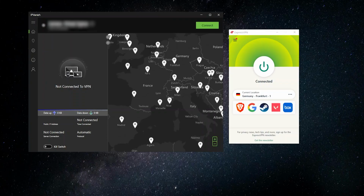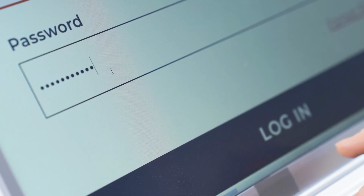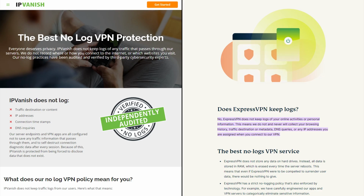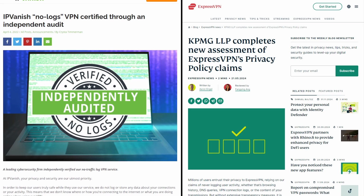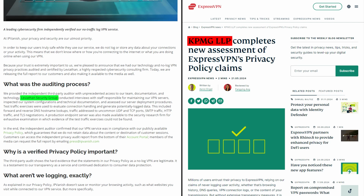So I don't recommend using VPNs that don't have strict no logs policies which prevent them from logging, stealing, or sharing your data. It's also not enough for a VPN to just claim they don't log your data. They need to show actual proof that they do uphold those no-log policies. And both Express and IPVanish have strict no-logs policies. They've both done several audits by independent firms such as KPMG and Leviathan, so they do have actual proof that they uphold their no-log policies.